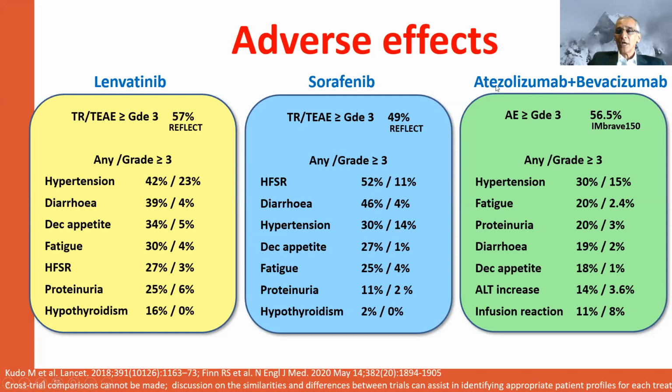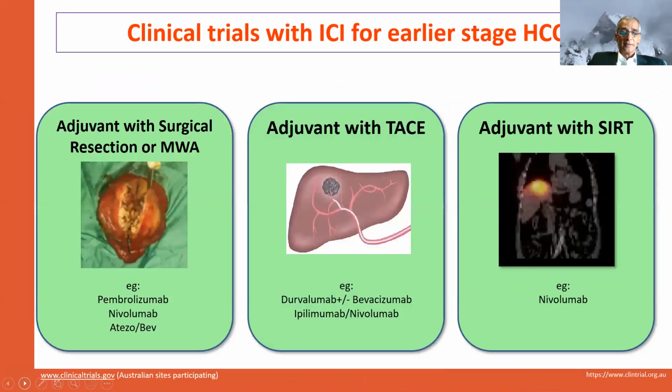And then with the immuno-oncology treatment, the immunotherapy drugs, you can also get side effects because you're stimulating your immune system. You can get inflammation of any organ in the body. So you can get an overactive thyroid, you can get lung disease, you can get a flare of hepatitis because basically it's stimulating the immune system.